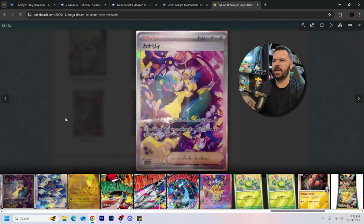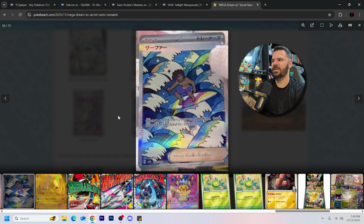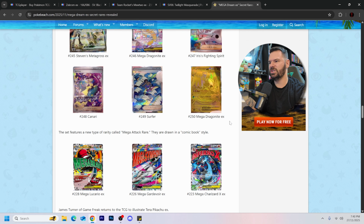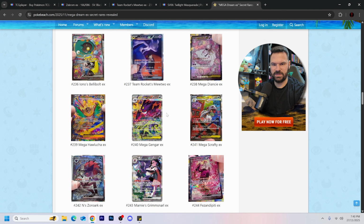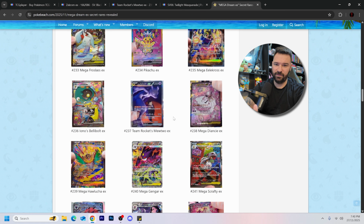Iris's Fighting Spirit is pretty cool, sitting in the background here. Again, regular trainer cards I'm not a massive fan of, but these are pretty nice too. The Canary, you've got the Surfer dude. We've seen him a few times on full art form. And then the gold Mega Dragonite, which I'm sure will be very popular, but I just don't think the gold Mega cards are going to be as popular as the special illustration rares. But overall, this set is absolutely stacked. And I think there is going to be a lot of demand for this set.